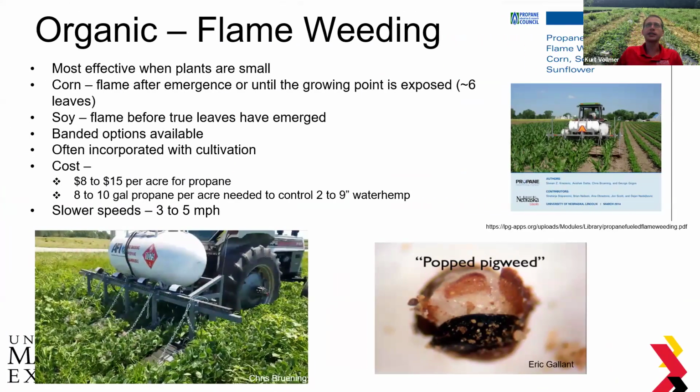Some organic tactics, flame weeding, those are going to be most effective. Again, when these plants are small, corn can be flamed after emergence or until the growing point is exposed, to about the sixth leaf stage. Soy you have to flame before the true leaves have emerged. There are banded flame weeders available, and flame weeders can often be incorporated with cultivation.